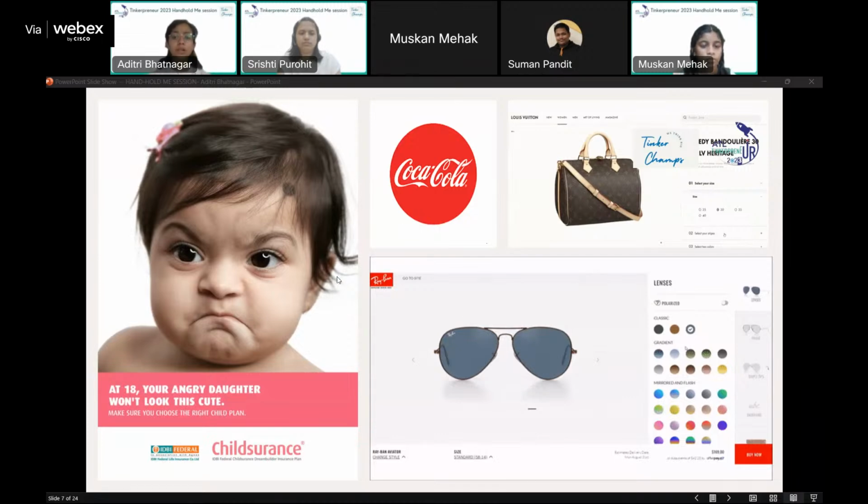And lastly, personalization and customization. A lot of brands offer the customization option, like Ray-Ban, Oakley, etc. They allow customers to design and customize their products to suit their own needs.